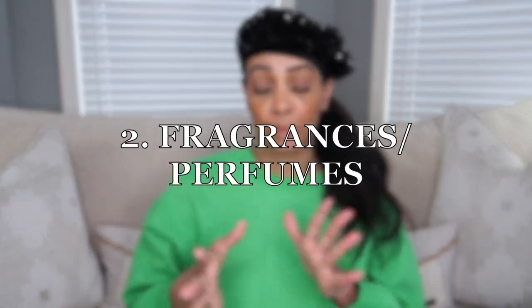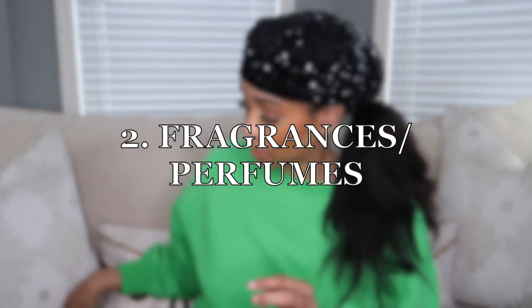So number one is pajamas, and number two is fragrances or perfumes. I have some of mine here, because I have a lot of fragrances. I love fragrances. Out of all the things I'm going to list, this is probably my top favorite. If someone was thinking about getting me a gift and they were to give me a fragrance, especially a luxury fragrance, then I would be a happy girl. I have some here that I'm going to show you guys.